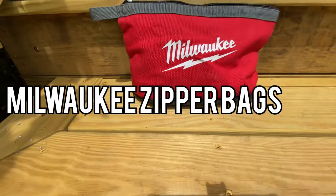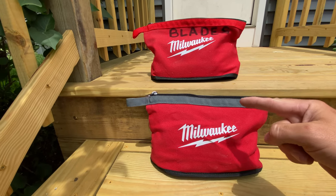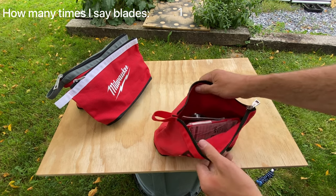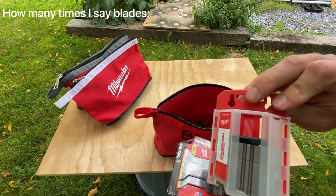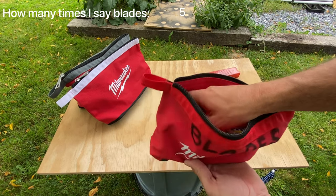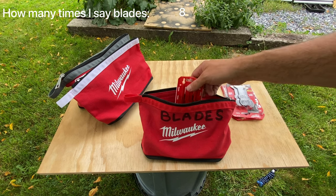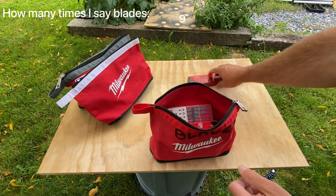Number 2 on this list, the Milwaukee canvas zipper bags. I don't know what they're actually called, but these things rock. This one, I keep all my blades in. They're awesome. They're a good heavy zipper, super tough, durable material. I keep jigsaw blades, oscillating tool blades, even knife blades in it, and Sawzall blades, and just a miscellaneous catch-all of random used coping saw blades. Anything that's a blade stays in here, except for circular saw blades and miter saw blades. Obviously they won't fit in here, but it's just a good go-to carry-all for everything.